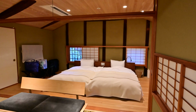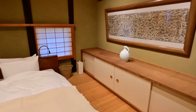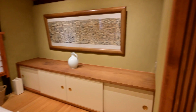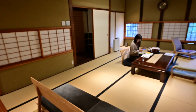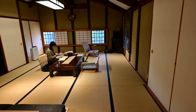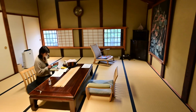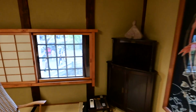So kind of a modern Japanese style, I guess, kind of in a Zen way, but with Western amenities. So you have a bed, very artistic. You have a couch. You have a sitting area. And the room overlooks the canal in Kurashiki with the famous bridge. See if there's a different view from up here. Nope, it's pretty much the same.